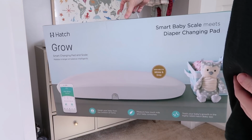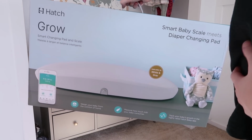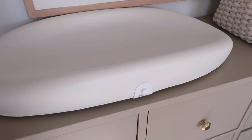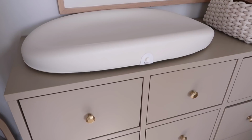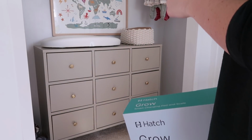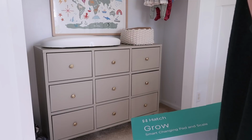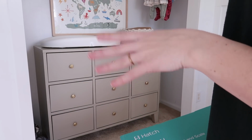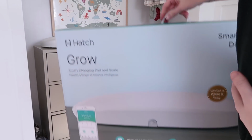Here is the second, probably biggest item, the other splurge in this room. Hatch Grow baby changing pad. One actually takes the baby's weight and you can track it in an app on your phone. I wasn't going for this, but I was looking for this style and this color, and between this, the one that was like a step down and this one, there was barely a price difference. So I was like, well, we'll go with this one, and hey, now we can track her weight.